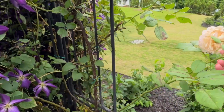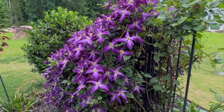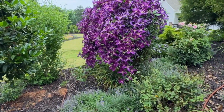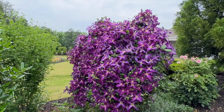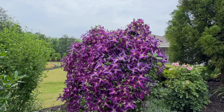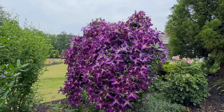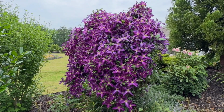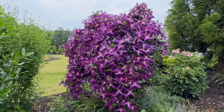And then I had it mixed in here with this Happy Jack clematis. And it is happy. This is the other side of the Happy Jack clematis. You guys, can you not get any more beautiful than that? Year after year after year, it just keeps getting fuller and fuller. It is gorgeous. It almost looks like purple stars, doesn't it?